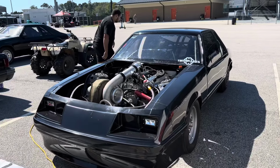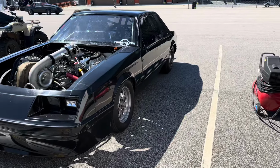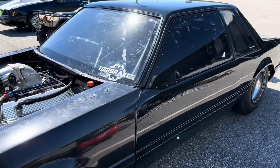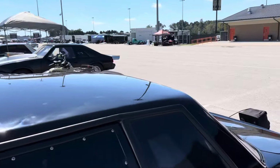Milton is getting some air pressure in this thing. We were running 10 pounds last week. We are getting to the end of our life on the tires, so we're probably gonna have to change tires. Shannon Young is down here, bloodbath. He's got the little Datsun, which is super fast.